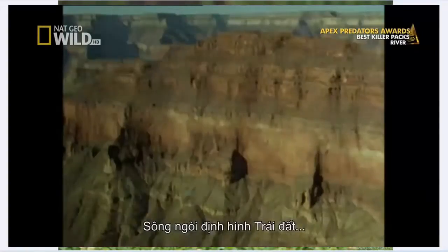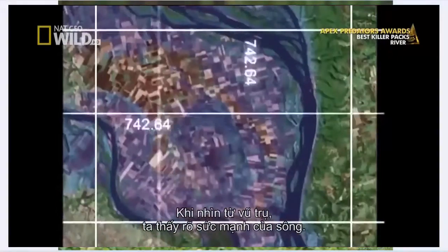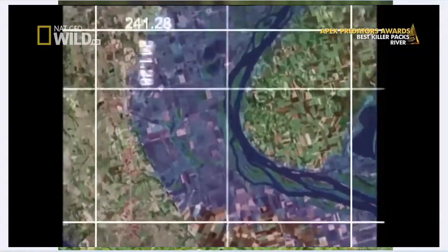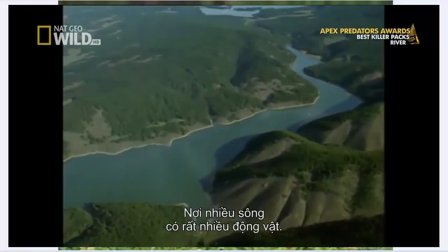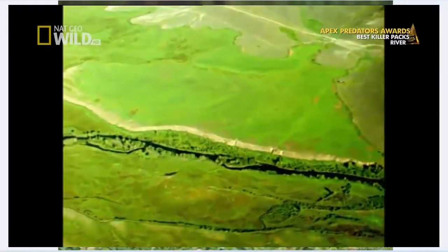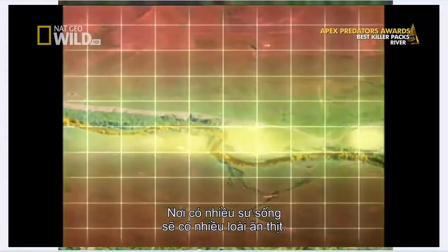Rivers shape our world and the behavior of the animals that live in and around them. When you look at them from space, the power of rivers is obvious. Their influence spreads beyond each bank into the surrounding landscape. Where there are lots of rivers, there are lots of animals. For them, waterways can be highways and a place to settle down and start a family. And where there's lots of wildlife, predators won't be far away.